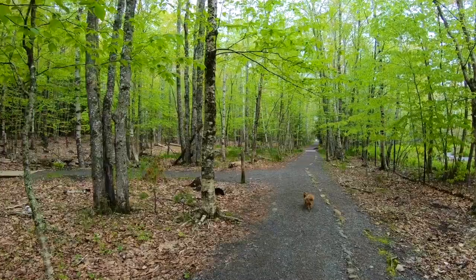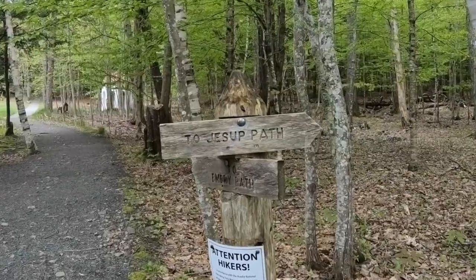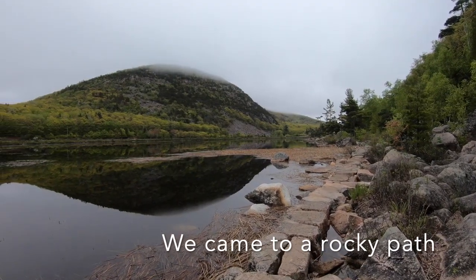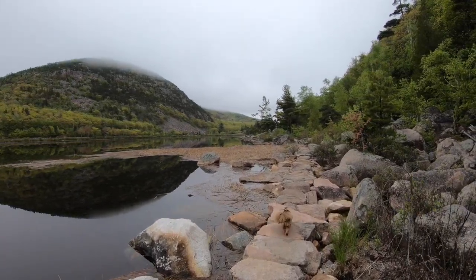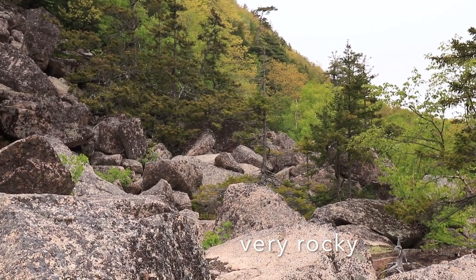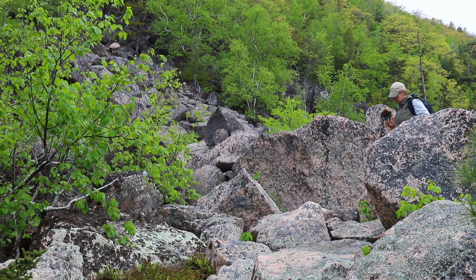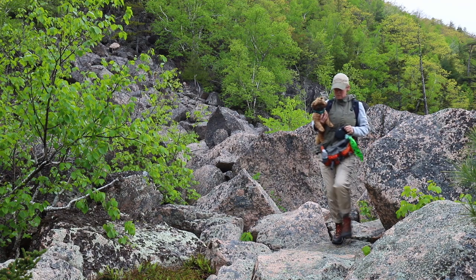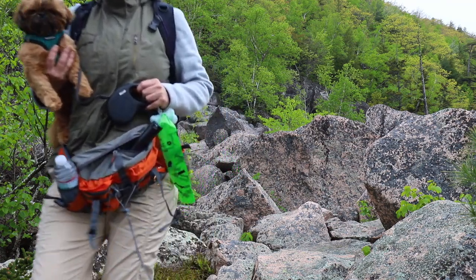The particular path I'm eager to see is Jessup Path. We should have gone straight right there, but that little sign did say Jessup Path. It was beautiful but too rocky for Millie, so we decided to go back to the right side of the path. It is now 9 a.m.